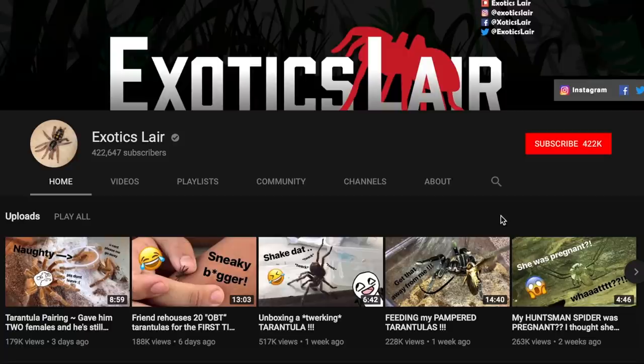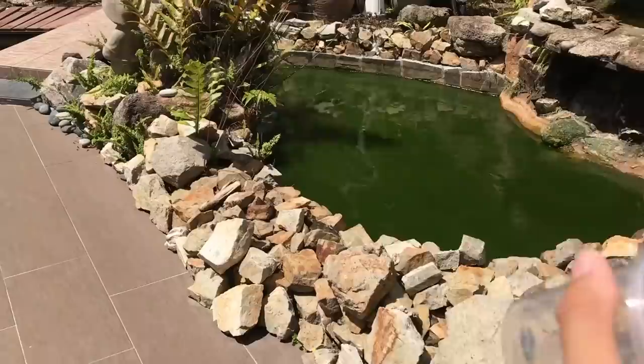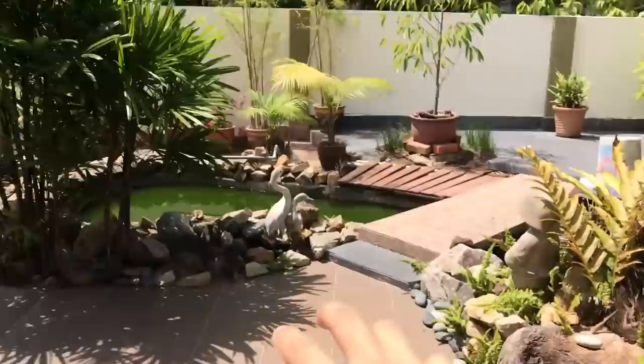Dude, don't fall. Yeah, I really need to clean my pond. This pond is not dirty, it's just that it's exposed to sunlight, and it just turns green. I need to get a new UV light and stuff like that.